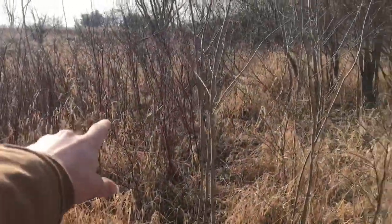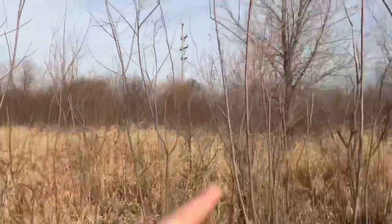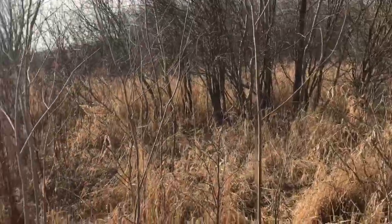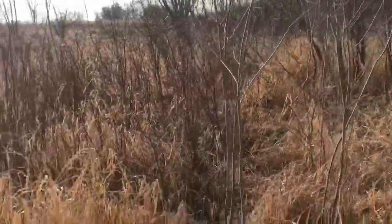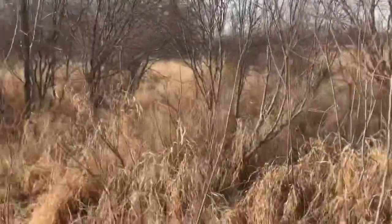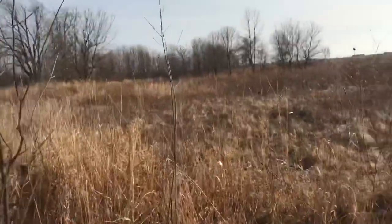Right here is a really good, diverse area. Got red osier dogwood. I think these are called sandbar willows, and that's what all that is over there too. Got some cottonwoods coming in, quaking aspens. These are all perfect habitat species. They love rubbing on all this stuff. I can see 1, 2, 3, 4, 5, like 5 or 6 rubs from where I'm standing, all within 10 yards of me. Actually 7. There's one over there, or 6, whatever. Let's keep moving.